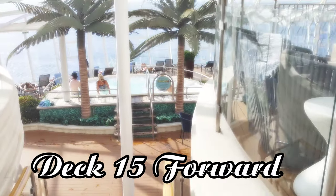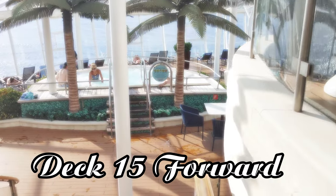If you're wondering about the secret deck for the Allure of the Seas, it's on deck 14 forward. Secret deck is where you can get the best views when you're leaving port.